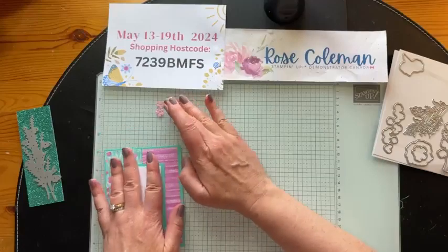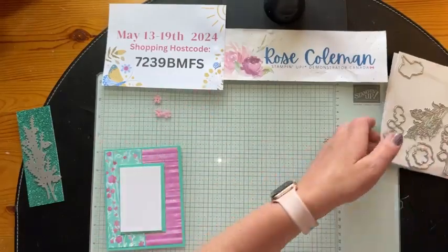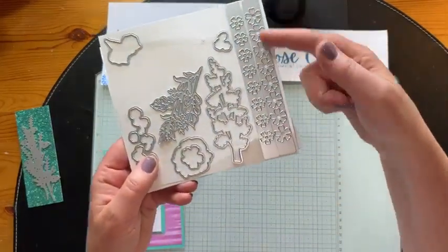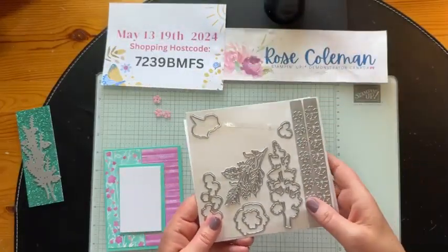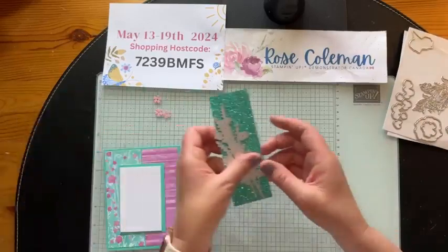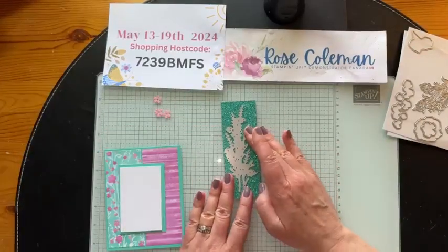I call them gems because they're like gems. But you can get the whole strip and you can do both sizes, so you'll get lots of flowers with one run through the machine. But we've already got those, so we have to run this one through with the glimmer.